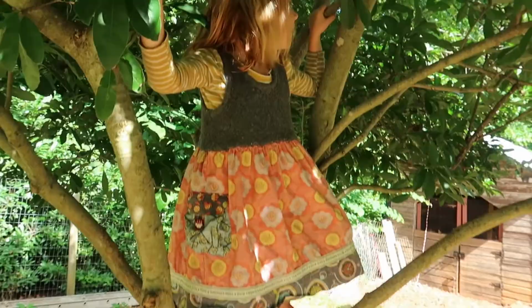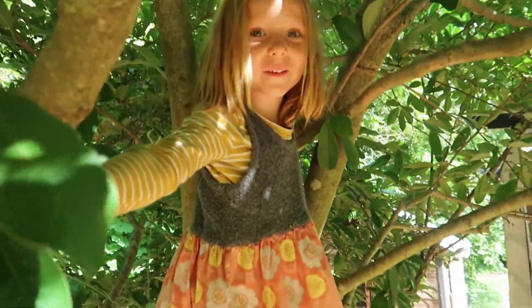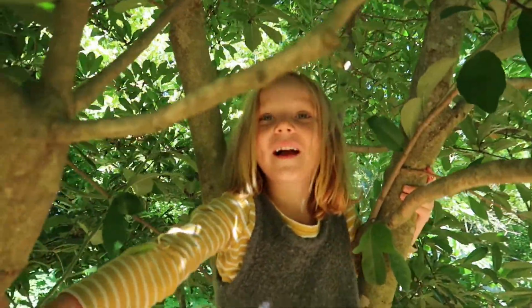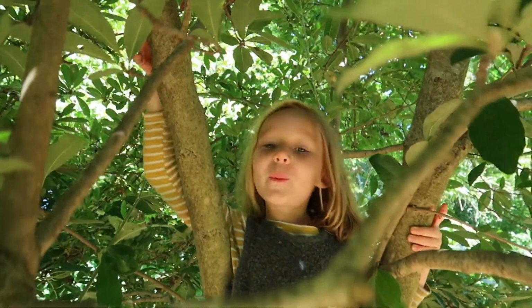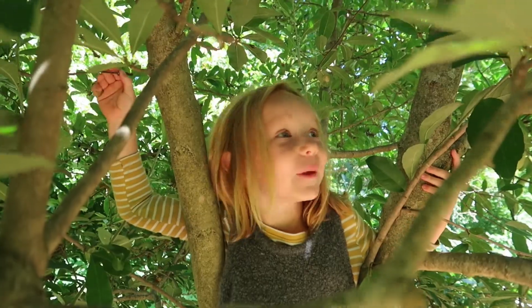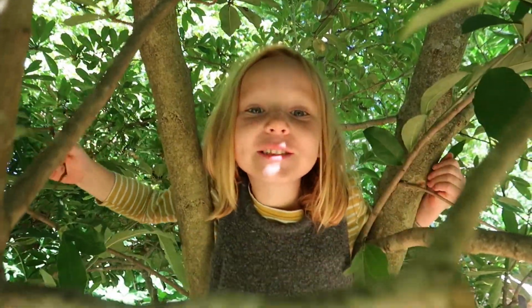Shut up, you. Mama. Wow, it's like a nice little fort in here. I got like a tree for it, huh? It is. This is such a fun climbing tree. Be quiet. Don't say it out loud. It's my tree fort. Secret tree fort.